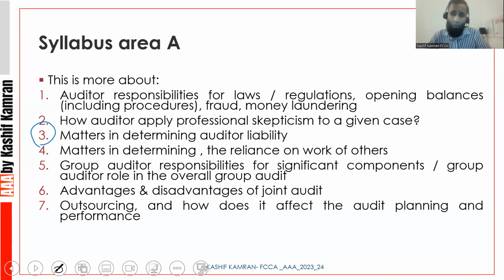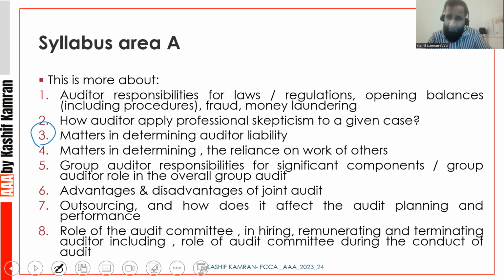So if you are going for an audit of a company and the company has outsourced a function, how does outsourcing by the entity affect the planning of the auditor? How will outsourcing impact your procedures on a particular function which has been outsourced? So you should have a sound knowledge about outsourcing and its impact on the audit planning from the reference of ISA 402. Role of the audit committee in hiring the auditor, in remunerating the auditor, and in terminating the auditor.